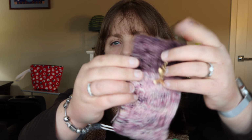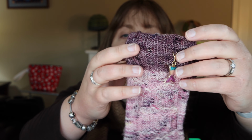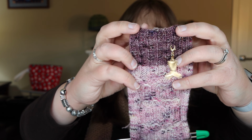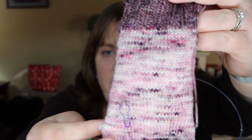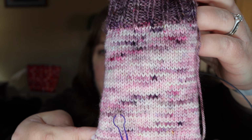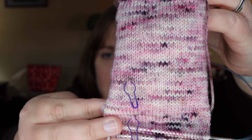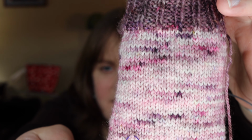So I cast on and did 20 rounds of the ribbing that she calls for in the pattern, which kind of leads into the main pattern very nicely. And I'm only working the pattern across the front of the sock. Here's the back of the leg that is just plain stockinette. How beautiful is her yarn. I just love how that's knitting up.